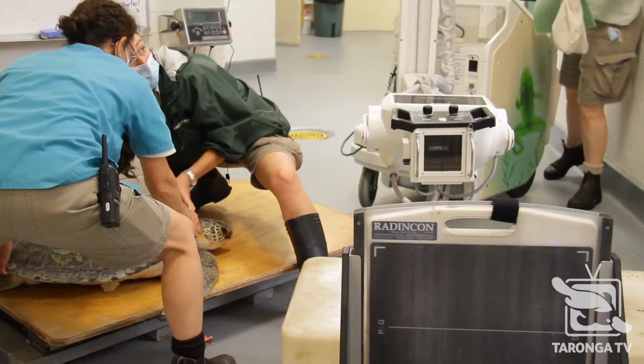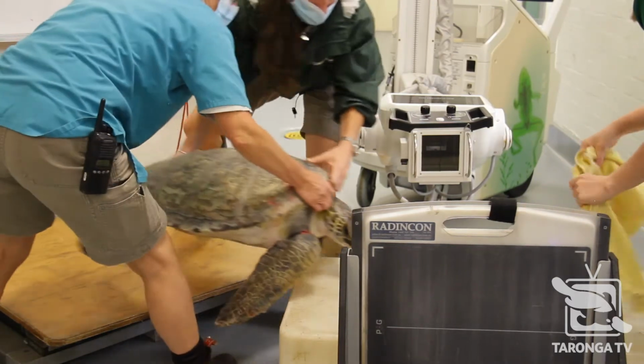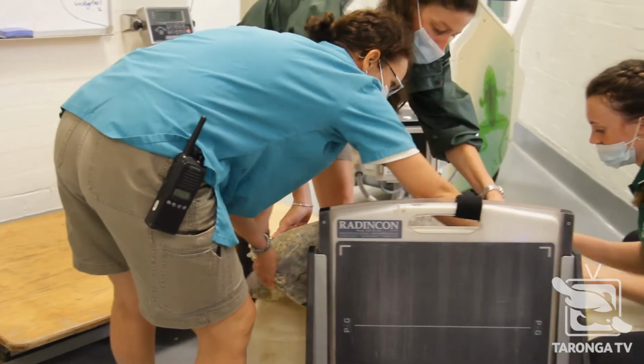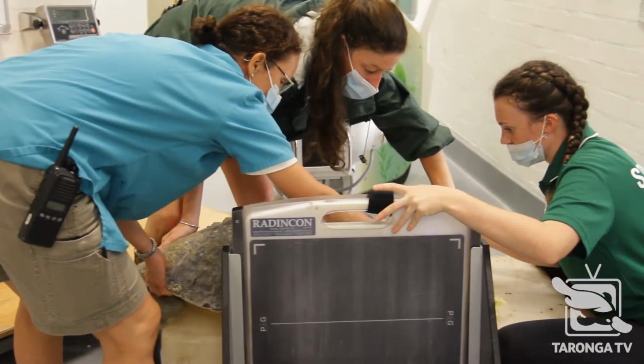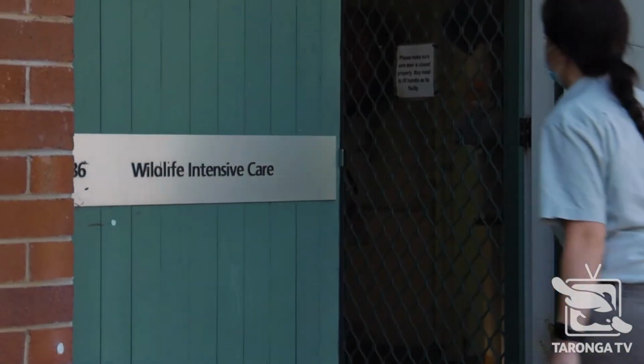So for us to be able to move the animal around and get decent x-rays and so on, we do have to be very adaptable. Sometimes it's very challenging. We might need to take x-rays in segments rather than get the whole animal on one plate. And it certainly brings its own challenges when we're trying to do surgical procedures.